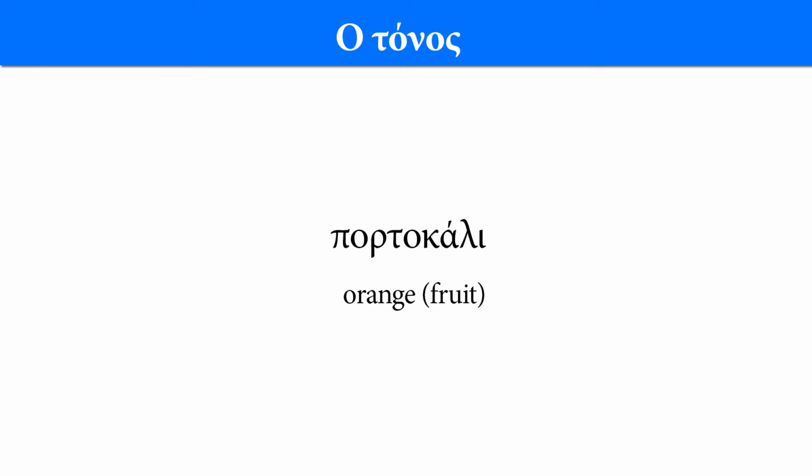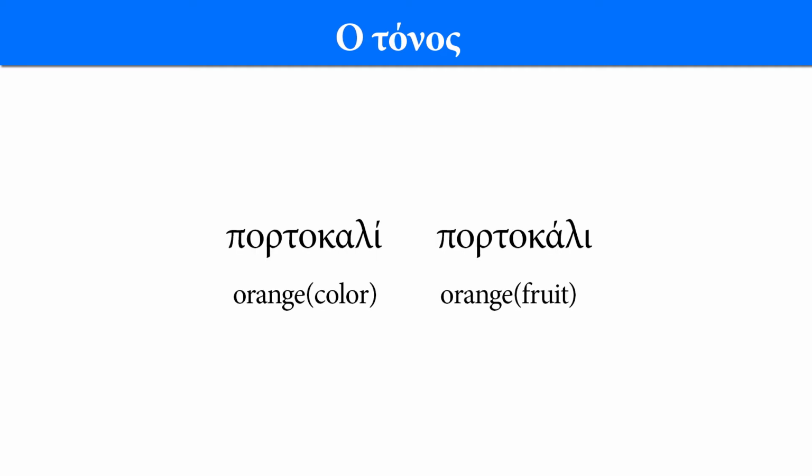Portokali. But portokali. Where should I put the accent here? Exactly. The last syllable of the word. So, portokali is the color. The stress is on the last syllable. But portokali. That's the fruit. The accent is on the second syllable from the last.